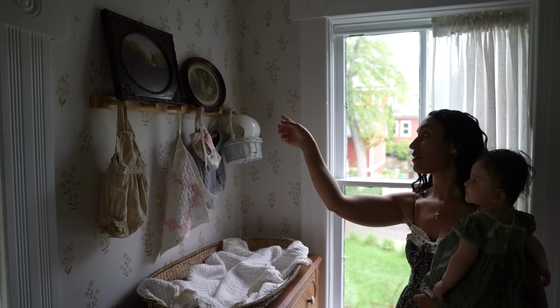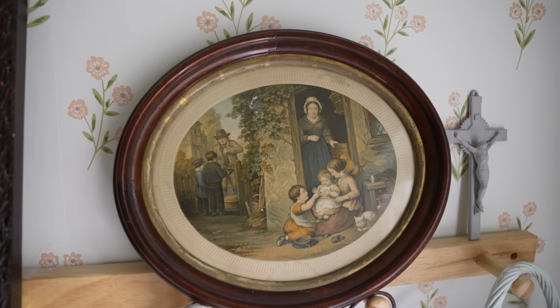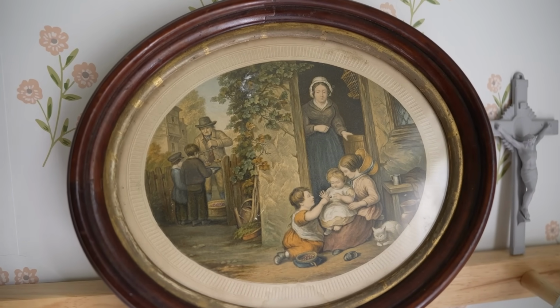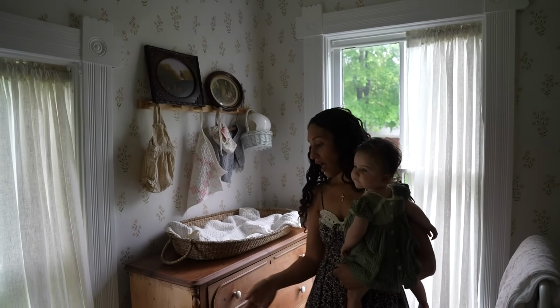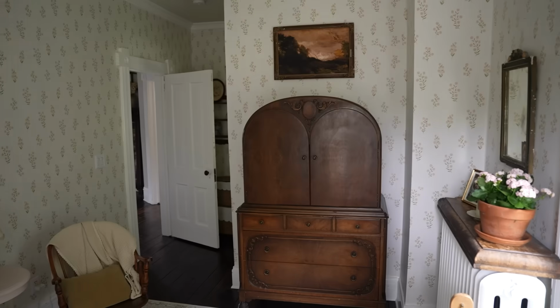And I added this antique portrait because it's got a couple of kids in it. And I feel like that mom sometimes. I'm like, what are my kids doing? And they're like, the boys are down the lane. It just cracks me up. I love that this room has all these windows in it. I found this antique cradle. I just had to have it, mostly for taking photos.